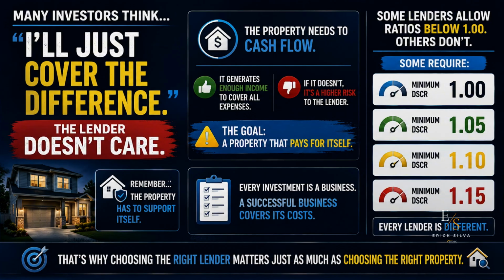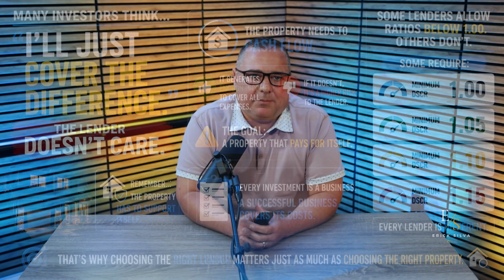Some lenders allow ratios below 1%. Others don't. Some require 1.00, 1.05, 1.10, 1.15. Every lender is different. That's why choosing the right lender matters just as much as choosing the right property.